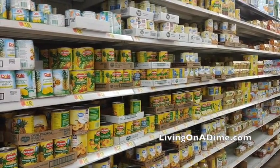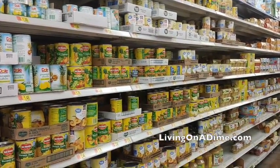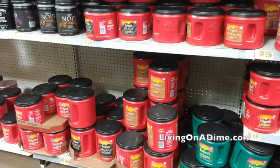Canned fruit. Canned fruit is really good because you don't have to worry about storing it, but it will give you some energy and it'll give you something sweet, something yummy, tasty that's just not bland. If you're getting tired of eating just rice or just beans or whatever you have, canned fruit would really help perk things up.